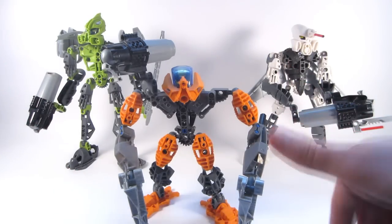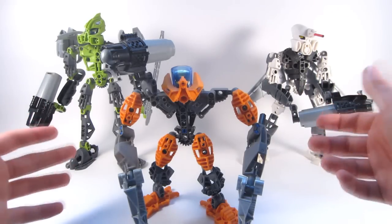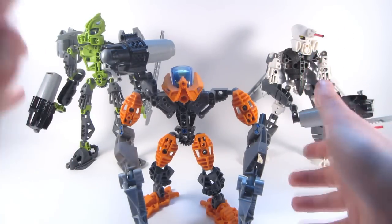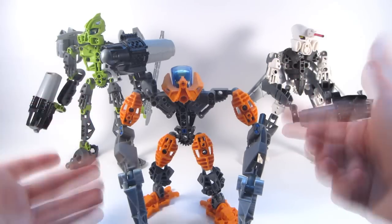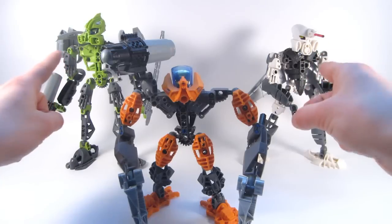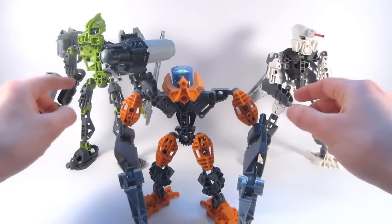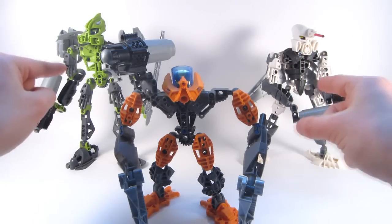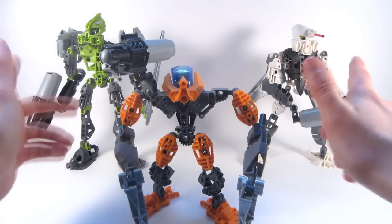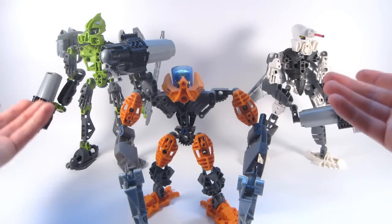We're going to go ahead and look at what do they share. Well, they share the general Inika build. Obviously enough, Pohatu has a little bit more of a custom build, however, the general parameters are basically the same. Out of all of them, he has the most unique build. Lewa and Kopaka, on the other hand, are quite identical. Their leg construction, aside from the pieces used, and their torso construction is almost exactly the same. The only differences between them are color, armor, and weaponry. And, like I said prior, some of the pieces used.